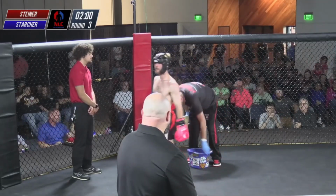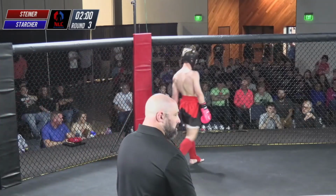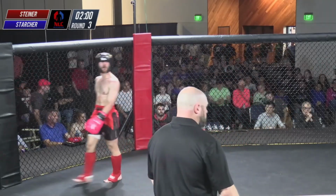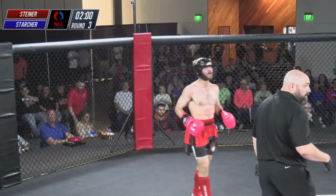I think Starcher needs to start putting combinations together with his hands as well. I agree. I think he was headhunting a bit there. I think he's maybe looking for another one of those clean head kick knockouts, but I think he's going to have trouble finding it here with the traditional martial artist. But he did come close on a few of those, so it's not something he should completely abandon, but I would like to see a few more straight punches out of Starcher this round.